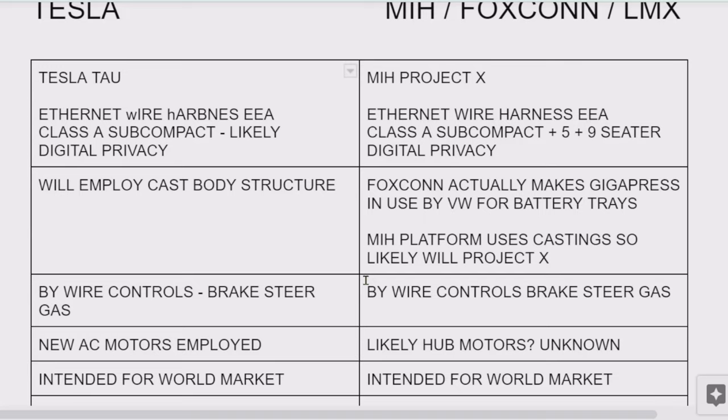Everybody thinks Tesla invented this tech. They did not invent this technology. These concepts are out in the wild, and Tesla is applying them. Anyway, I think the main difference here, and again, the MIH Project X is going to be a modular vehicle. It's going to be a three or a five or a nine seat vehicle.